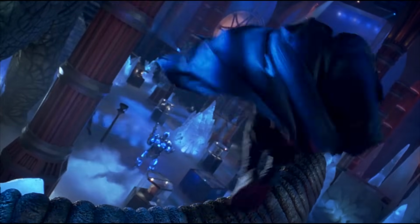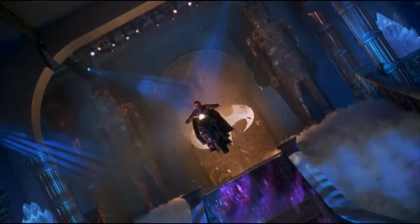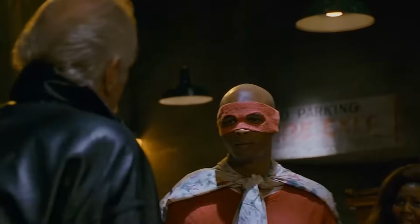But while critics might have seen an uninspired, overproduced, and pointless spectacle, as a kid, I had a pretty fun time at the theater. I mean, I loved movies like Steel, Star Kid, and Blankman.